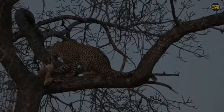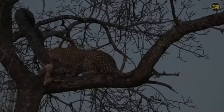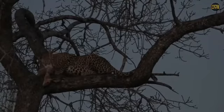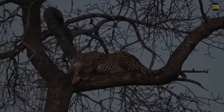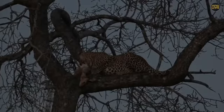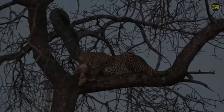So this cat is very much observant here. You can see that she's trying by all means to open the stomach in order to get hold of the intestines. So these cats, they are very much interested in the intestine.